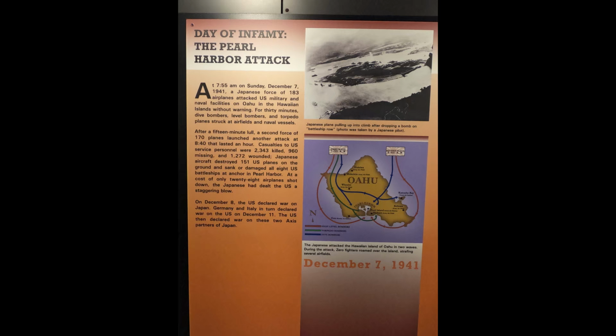Here's the attack on Pearl Harbor. Just scanning through this, it came in two waves. First one started at 7:55 a.m. Then there was a 15-minute lull. Then the next one came 15 minutes after that. Yeah, geez. They inflicted serious damage, although I didn't read this here. I think I read that this was on a Sunday. Yes, Sunday, right at the top.